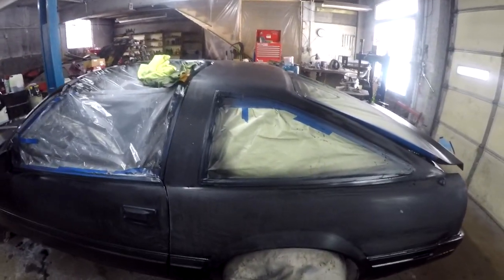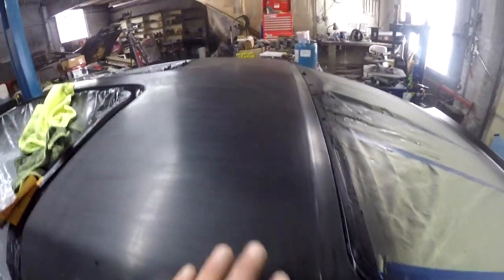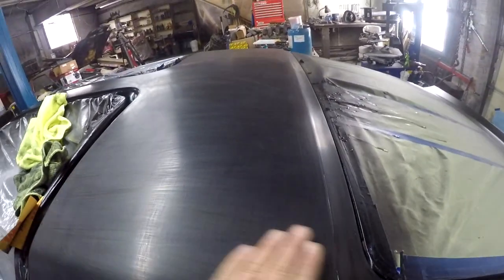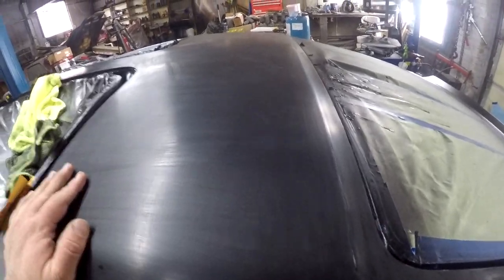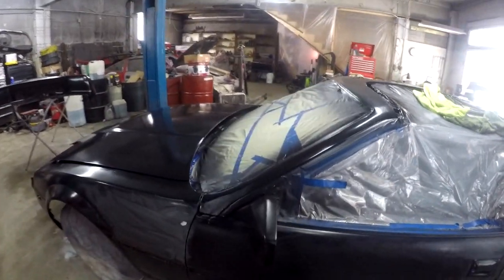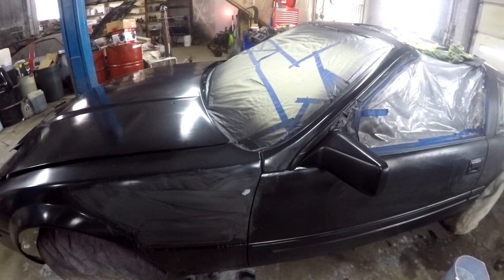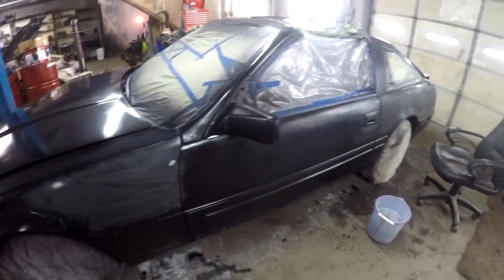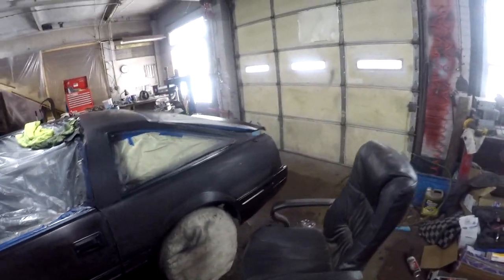That's what I'm in the process of doing right now, is color sand into 800. This is the 600 right here. And then once I get the 600, we'll lay another coat of black over it and take it to 800. We had a major run right here, again from cold weather, but that's where we're at.